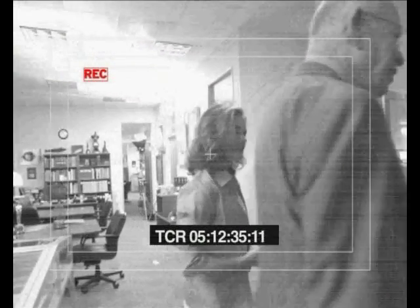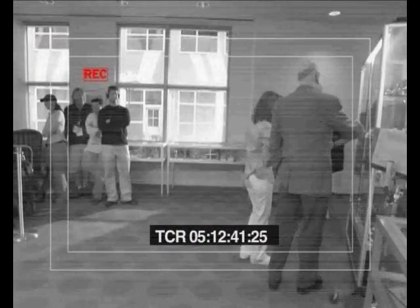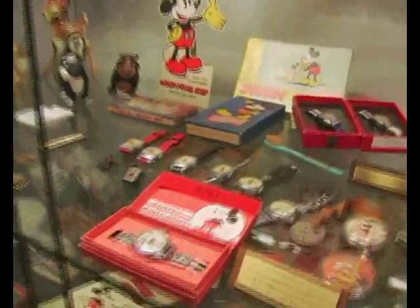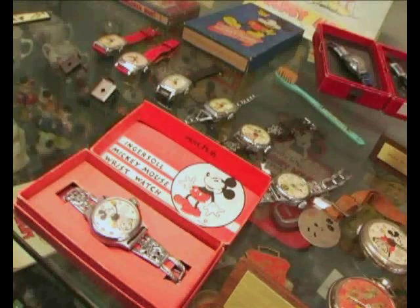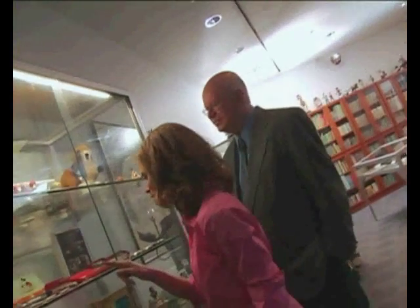The very first Mickey Mouse watch came out in 1933, and it was done by the Ingersoll Company, and here it is right in this case. In May of 1933, this watch came out. It was $2.95 when it was released. Oh, gosh. And you have some bottle caps here?